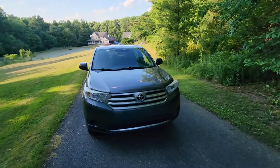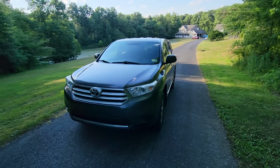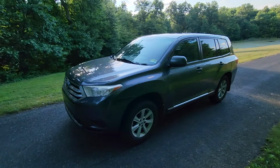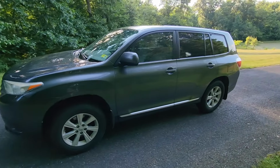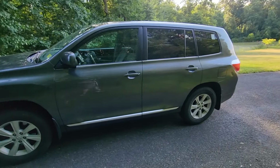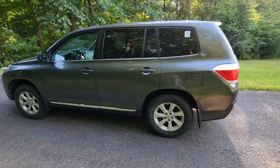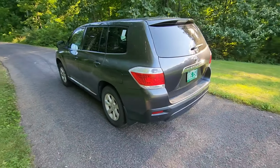Starting up front on the outside, I gotta say, these are the typical boring Toyota styling. I don't notice much paint wear. There is the typical headlight wear and oxidation up front. I did not see any rust to speak of. Now, of course, there are some dings and some dents all the way around. This is a family car that is now a little bit older, so those are to be expected.